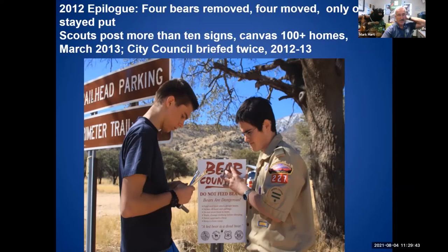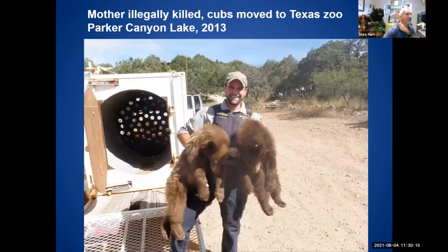We also engaged with the city council twice to brief them on what we had done, what we were doing, and what to expect. Since it's usually a people problem, not a bear problem, the best way to solve it is to get the community engaged, and the Sierra Vista community engaged very well with us and helped solve the problem, as did the habitat returning to some semblance of what it was. So we were back in business the following year.